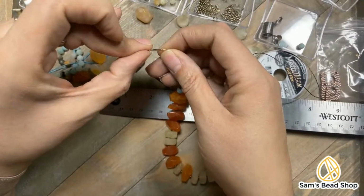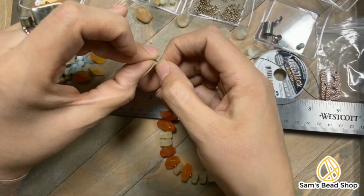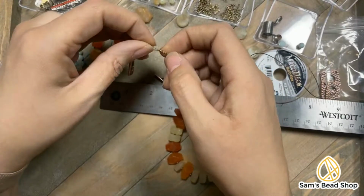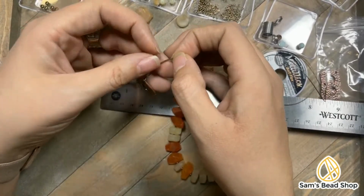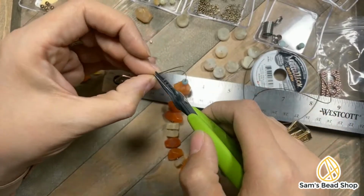And then back through that crimp. And honestly, this part's exactly the same as the necklace. There's no differentiation in how you clasp or crimp a bracelet versus a necklace.